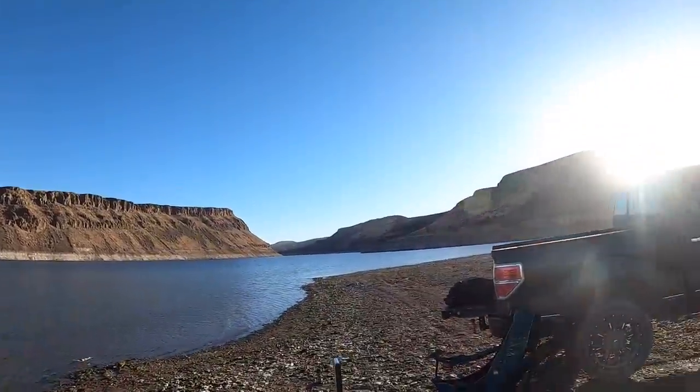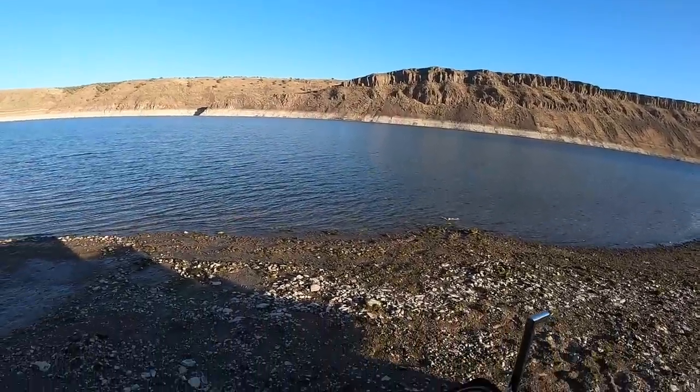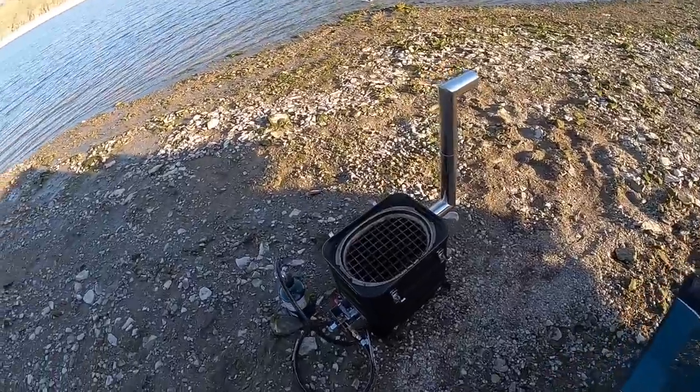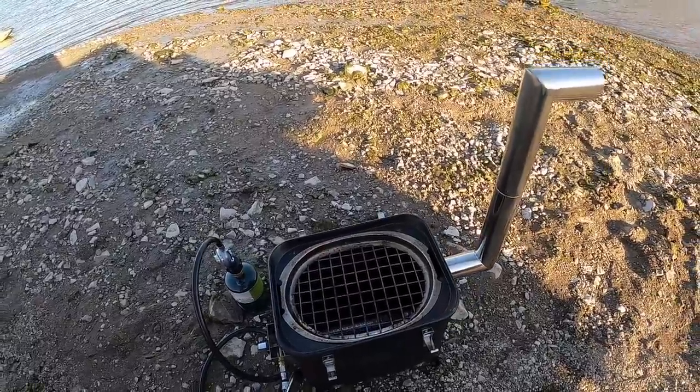All right, we've parked the boat. Here's camp. Got the truck pulled down right to the edge of the reservoir. Got a little chair. Got this little cook set up here.